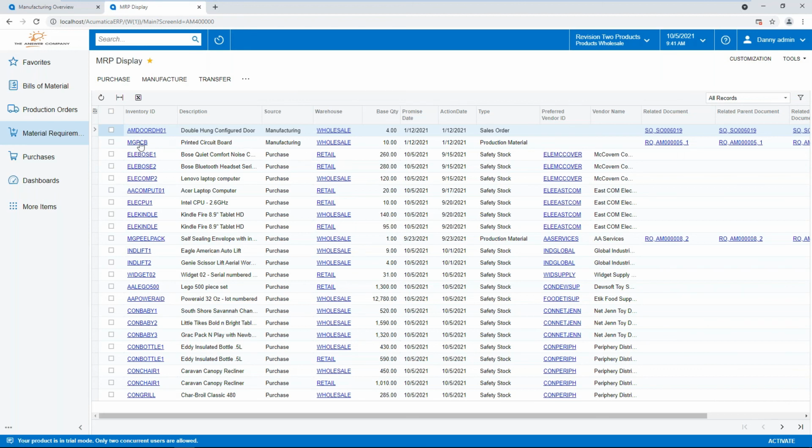So I can see that this needs to be created. And if I wanted to, then I could select it. I could click on manufacturing to create production orders, or I can click on the purchase to create the purchase orders as we did just a few minutes ago. So there you have it, a manufacturing overview.